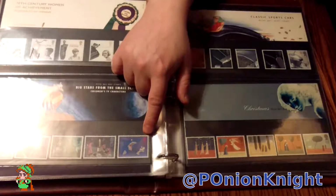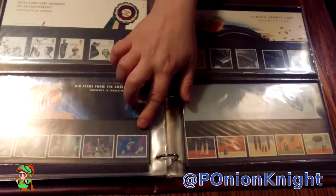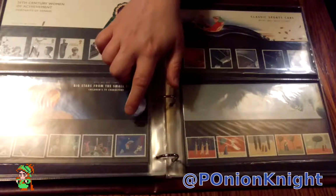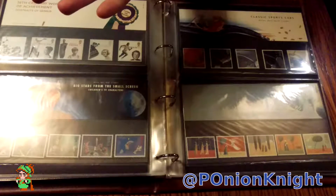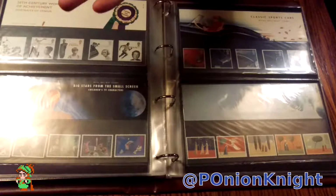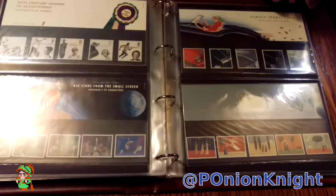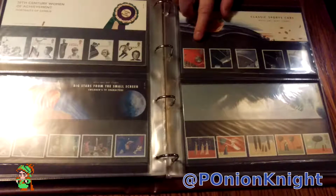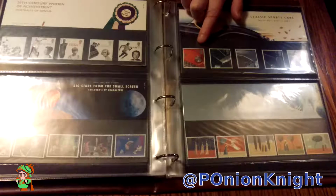And Danger Mouse. This is the best stamp in the world because Danger Mouse is the best cartoon that's ever been written. Not the new Danger Mouse with Alexander Armstrong. I'm talking about the old Danger Mouse with... who was it? Oh, bloody hell. It was Del Boy. What's his name? David Jason. David Jason and Terry Scott. That was the best Danger Mouse cartoons there is. Anyway. Sports cars. Or extreme close-ups of sports cars.